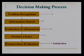Okay, so post-purchase evaluation will determine if people are satisfied or not with their product. That's a key issue because if they're satisfied or if they're not, next time they go through this process, it's going to be part of their internal information search. They'll know if they like that product or not.